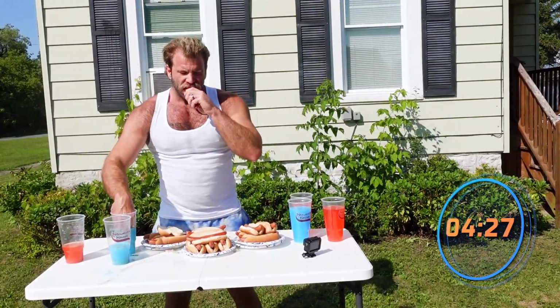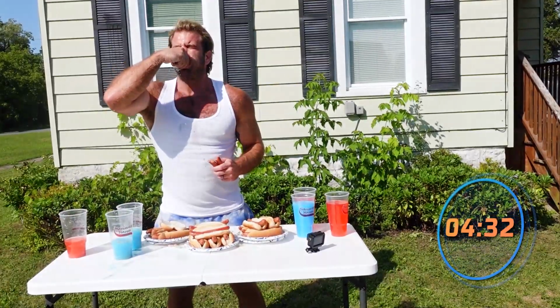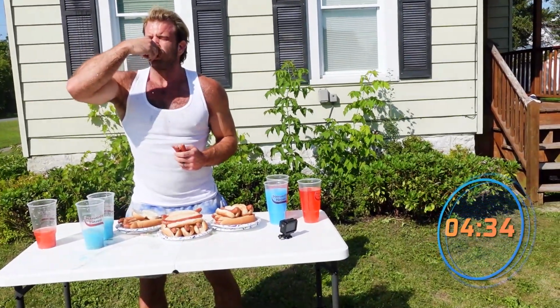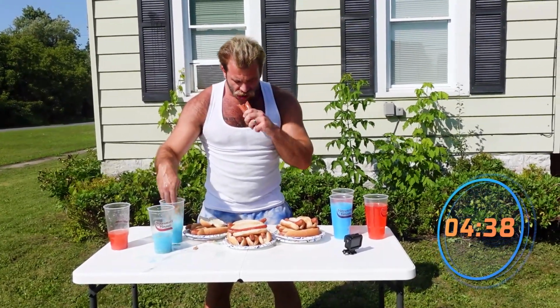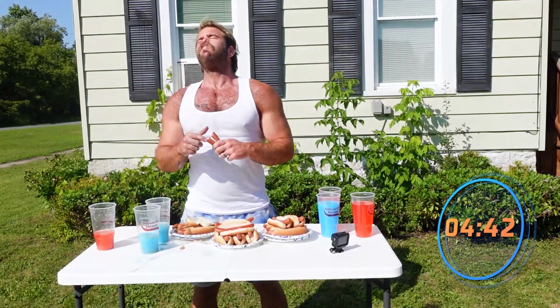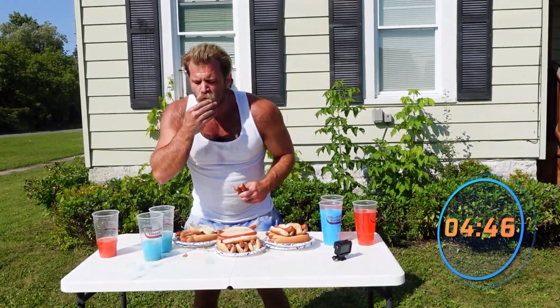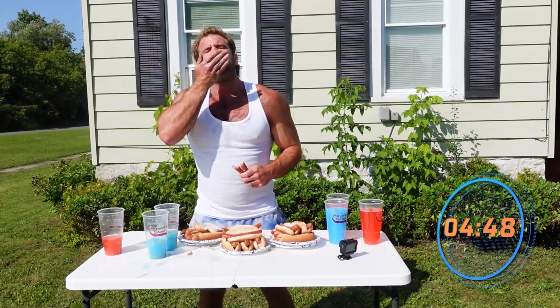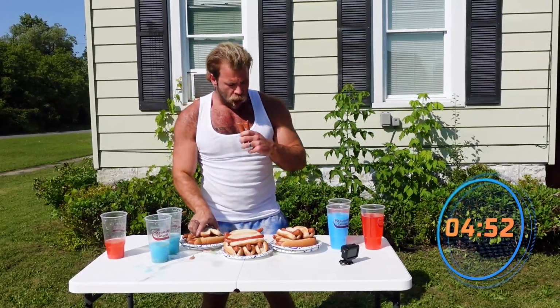One of the reasons we use flavored waters is to not have flavor fatigue. So you get a lot of saltiness from the hot dog. So when you dip the bun in water and you get a sweet flavor, it sort of balances that out, and it makes it a lot more enjoyable. But that sour taste really put a wrinkle into it, so I don't think I'm going to be using that blue raspberry too much anymore.